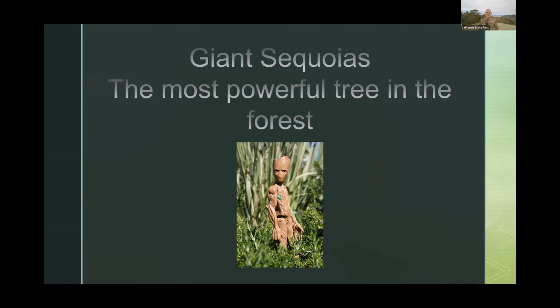So, all right, guys. We're gonna talk about giant sequoias, how it's the most powerful tree in the forest. No, we're not gonna talk about Groot today. I know he's got all his cool superpowers and everything like that, but we're gonna let him go do his thing and take care of the universe.